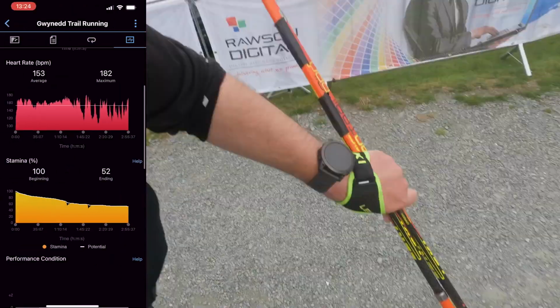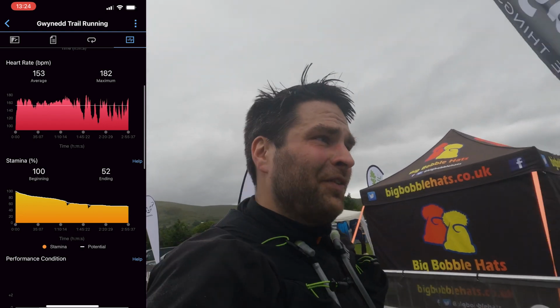So, end of lap 1 conclusions. This is way harder than I envisaged. This is going to take me about 2 hours and 55 minutes. But what I think is hilarious is my stamina is showing 52. So exactly what it needs to be if I'm going to do 2 laps. 50-50. But with a bit of rest, I'm going to recharge that stamina battery so I can keep going and get to Everest.